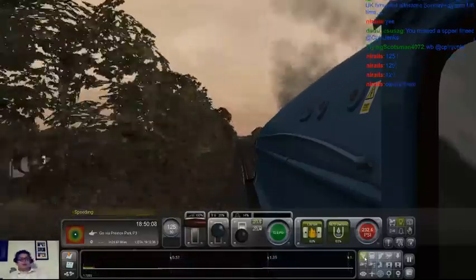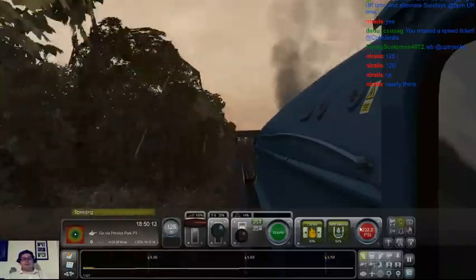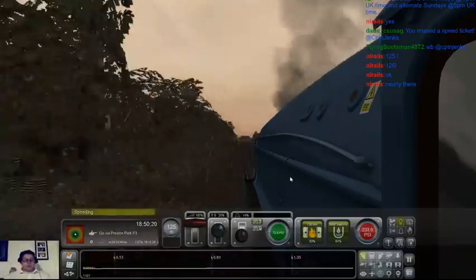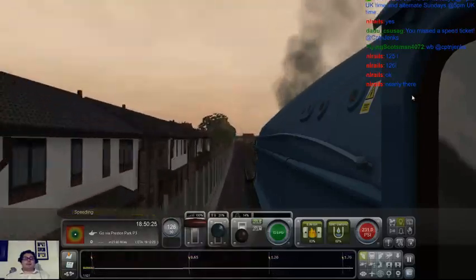Right. Ah, we're at 125 at the moment. We're building back up the water pressure nicely. We've got the coal just where we want it, where we need it. And there's your 126. Just wait for the little thing to come up here.